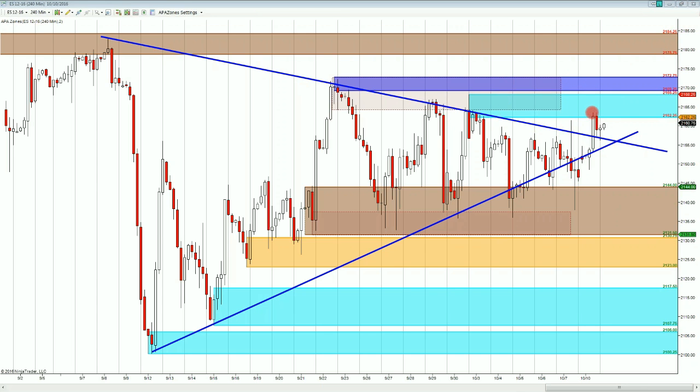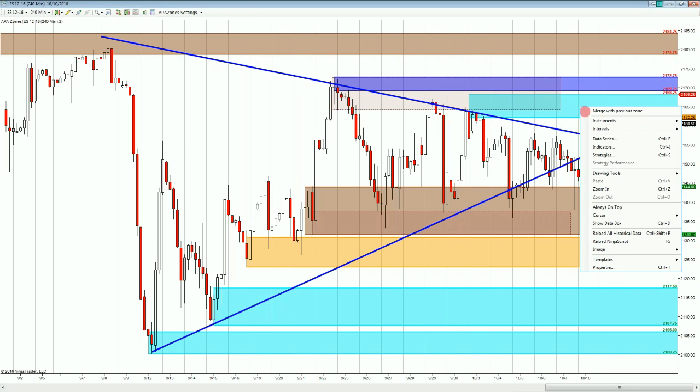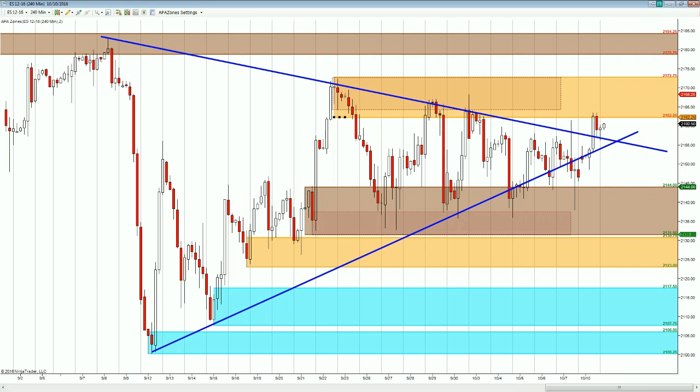With the zone software, something really cool that we can do here is merge both of those levels together. So I'm going to go ahead and do that, just adjust a little bit right there. I feel like that is the true level from 2172 down to 2164. So that's our high, and you can see how we're coming into the range and just going back and forth and back and forth.